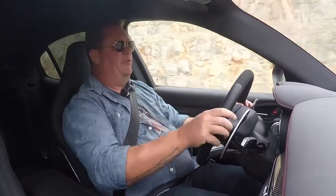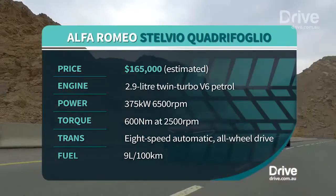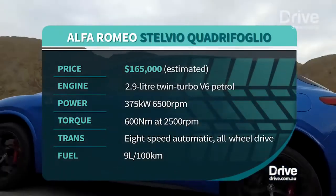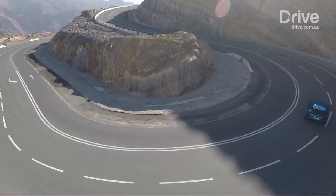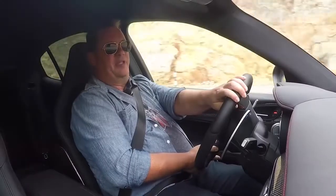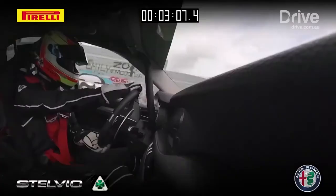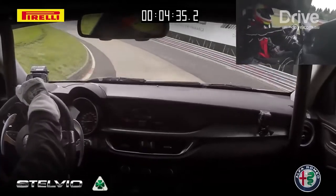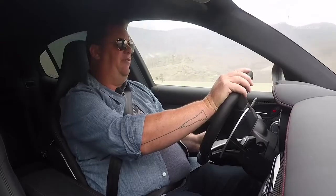It comes with all the basic fundamentals that you'd find in the Giulia QVs. That includes a Ferrari-inspired 2.9 litre twin-turbo V6 that pumps out 375 kilowatts and 600 newton meters and can slingshot it from 0 to 100 kilometers an hour in just 3.8 seconds. It's also got adaptive suspension, big brakes, 20-inch wheels, all the fruit that you need. It's also the fastest SUV to lap the Nürburgring, clocking the 20.8 kilometre circuit in 7 minutes and 51 seconds. Now, while that's a minute behind some of the fastest cars in the world, this thing is definitely no slouch.